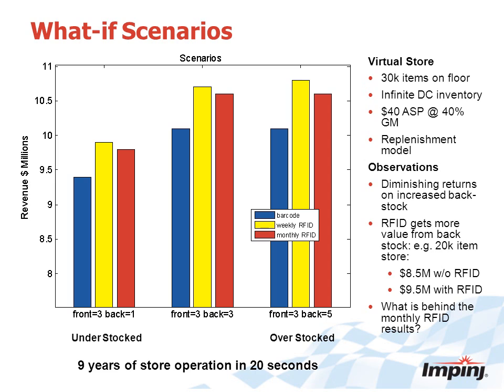So I think that's an important thing to take away, is that RFID really gives you more effective access to that back stock and may change your thoughts on how you think about that back stock. But the third scenario here is monthly RFID, and what you can see here is that I'm running the same scenarios, but now I'm just counting once a month slightly more accurately, and you can see that gets me almost all of the benefit of RFID in each scenario. So some of the takeaways that you might consider here is that we have diminishing returns on increased backstock.